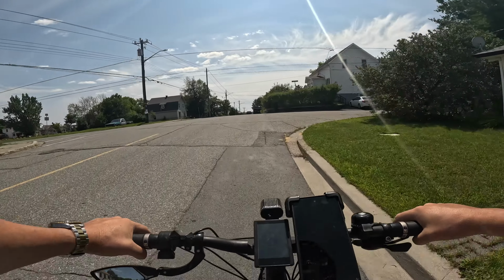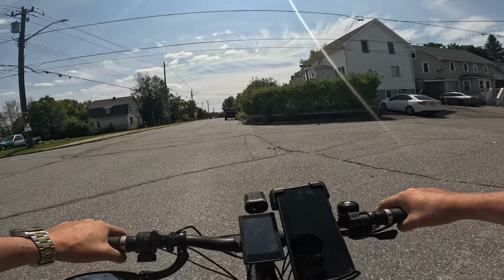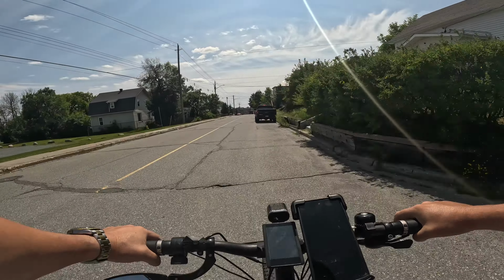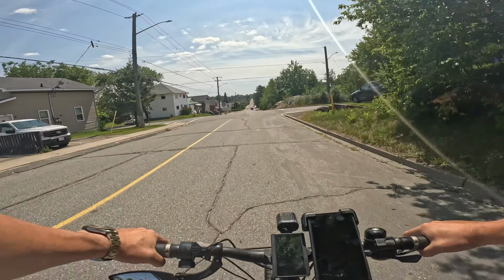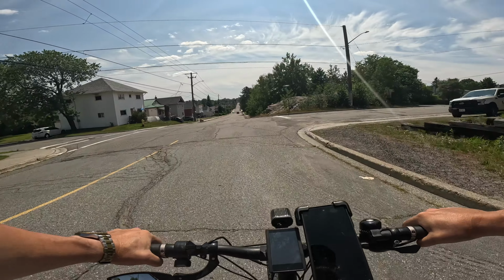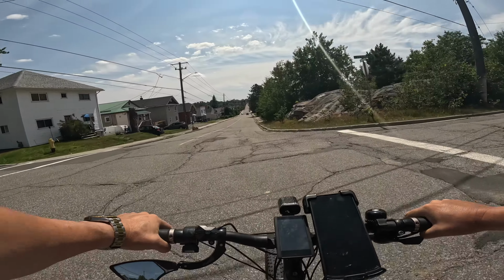And I think my chain and sprockets may be coming to the end of their life. It's getting a little clickety-clack back there. What ends up happening is when the sprocket starts to wear out, you can't apply as much pressure, as much power to it, and you've got to be careful, and that's when you've got to replace it.